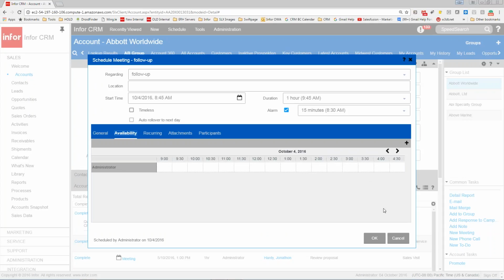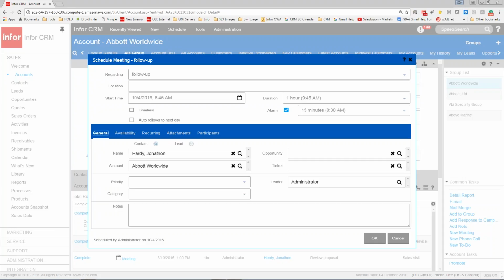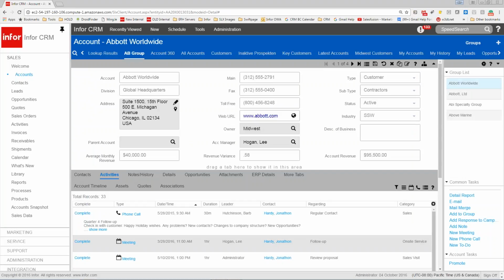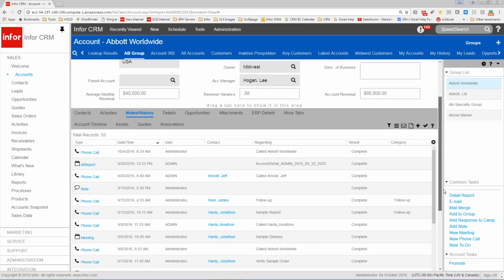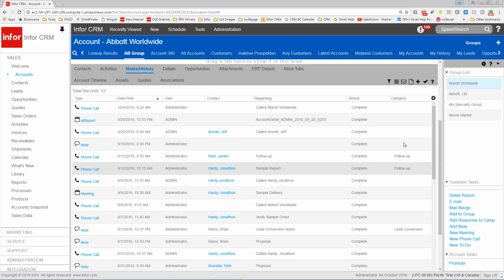But the idea here is obviously to give you access and information so you can properly schedule your meetings, set priorities, and add your own notes inside of the system. And when you're done with that, it would automatically add it to your calendar so you can see and understand all of the things that are going on with your customers, right? So notes and history, right? A good visualization into everything that's happening here.